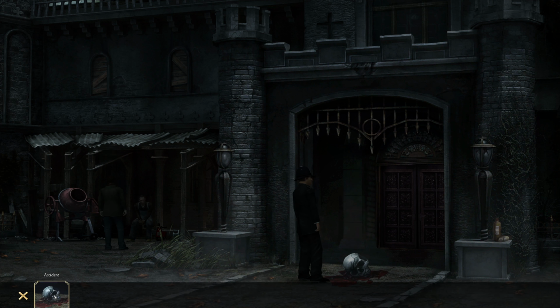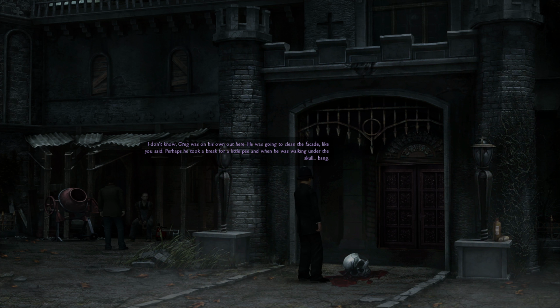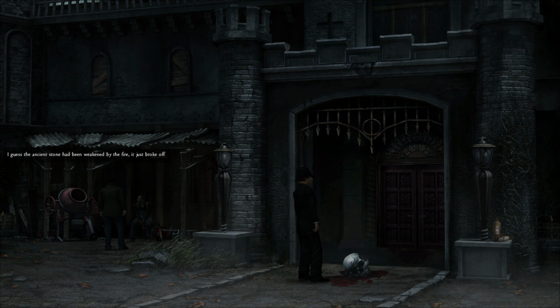Steve. Yeah? Can you tell me exactly how the accident happened? The stone skull from up there hit Greg. Yes, I thought so. But how could that happen? I don't know. Greg was on his own out here. He was going to clean the facade, like you said. Perhaps he took a break for a little pee, and when he was walking under the skull, bang! I guess the ancient stone had been weakened by the fire. It just broke off. Maybe the vibrations of the drill shook the wall, and then the loose chunk simply fell down.